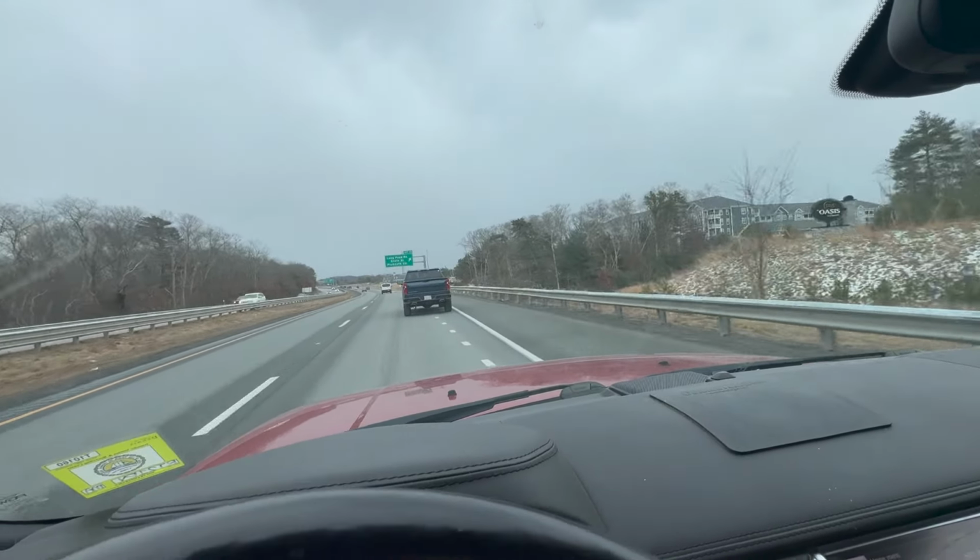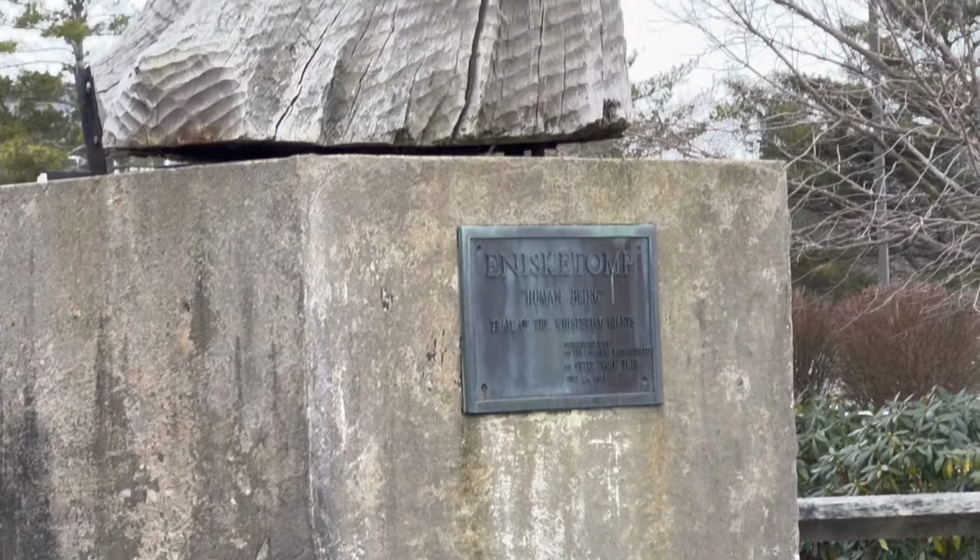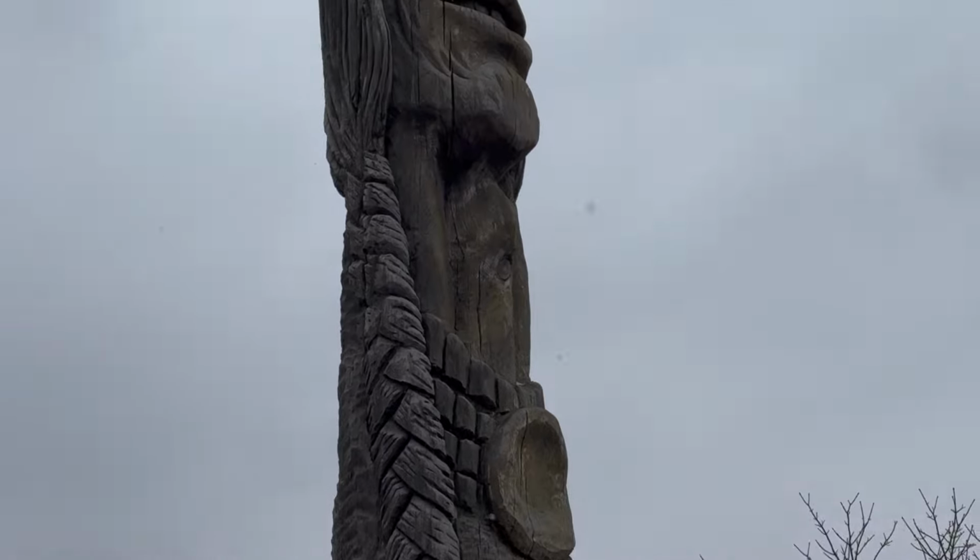You look really close. You can see some snowflakes. What do you think, Chief? Is this going to be a good one or not?